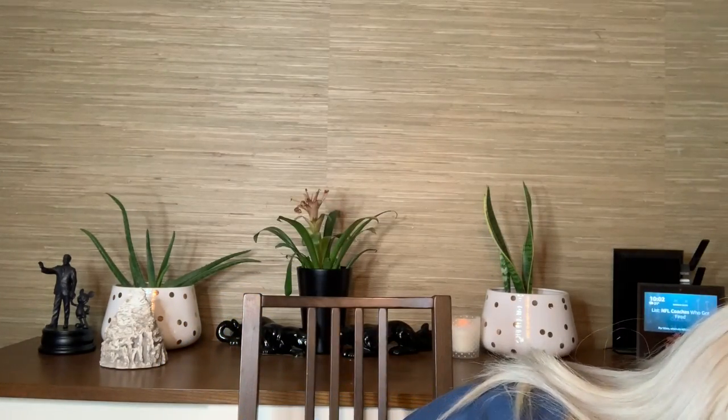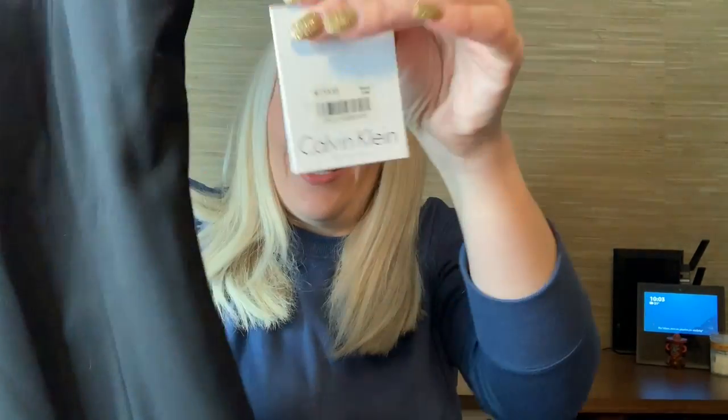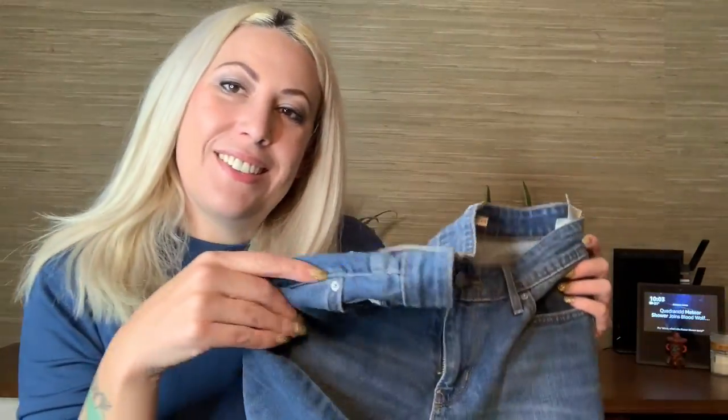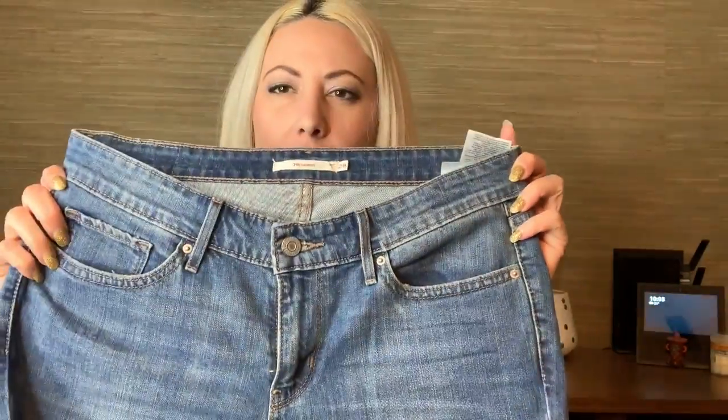What else is over here? Okay, one more bag. Also might fall out of my chair, it's fine. This is a Calvin Klein dress, and it is just a career style dress, brand new with tags. A pair of Levi's. I don't buy all Levi's. I do buy some. These are skinny jeans, size 28. And yeah, these will sell for 15, so it's my goal.